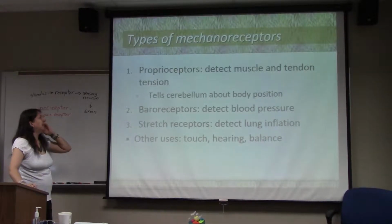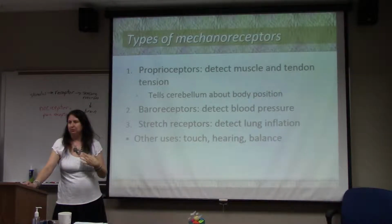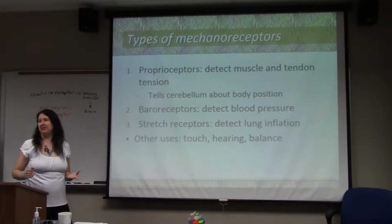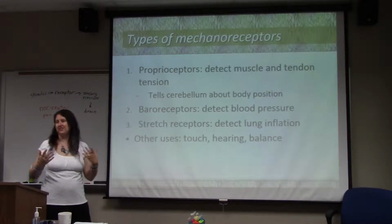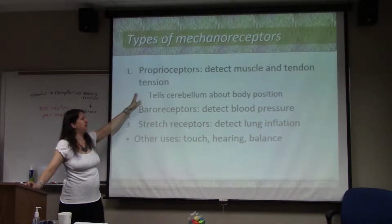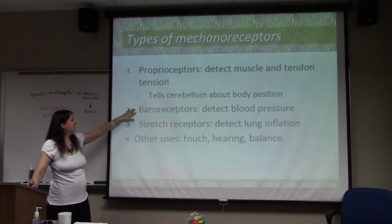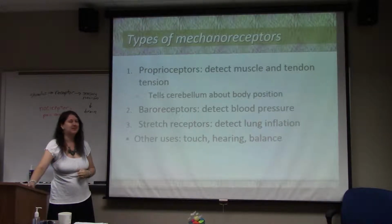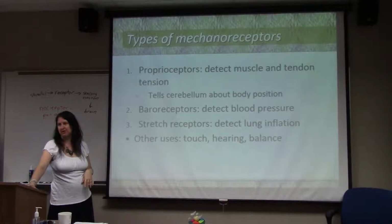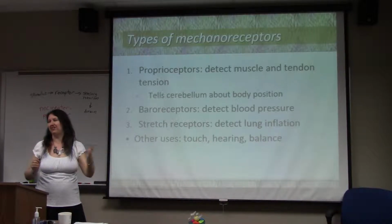Some major types of mechanoreceptors include proprioceptors, which detect tension in tendons and muscles. Proprio means your own, so basically they're sensing yourself, your body position. And that's a major place the cerebellum gets its information. Baroreceptors detect blood pressure. Baro is pressure, so when the meteorologists talk about the barometric pressure, they're being repetitive. They're saying the pressure measuring pressure.